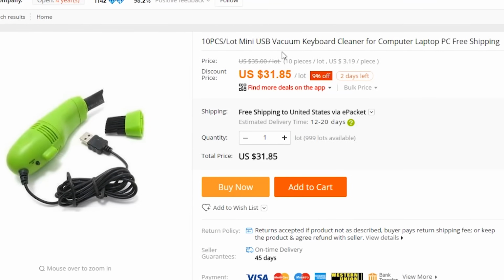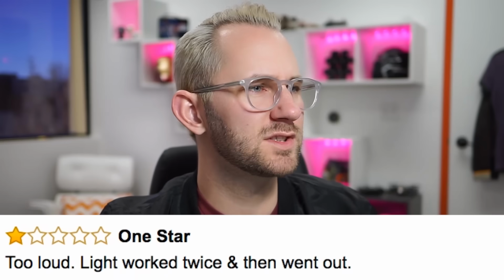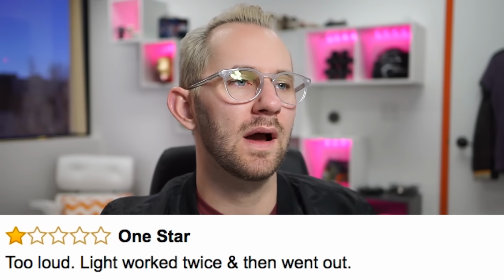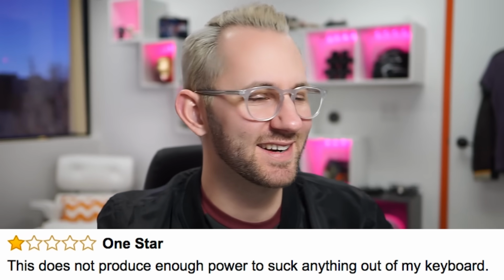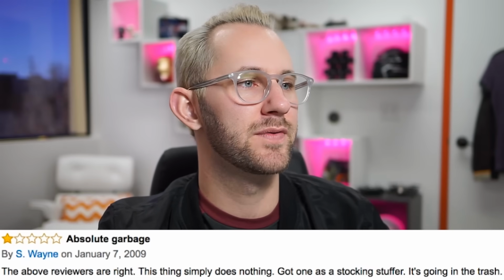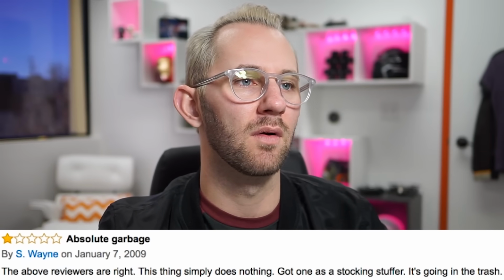10 piece? Mini USB vacuum keyboard cleaner for computer, laptop, PC, free shipping. Why do they put free shipping in the title? Isn't there another place for that? 1 star, too loud. Light worked twice and then went out. This does not produce enough power to suck anything out of my keyboard. The above reviewers are right. This simply does nothing. Got one as a stocking stuffer. It's going in the trash.